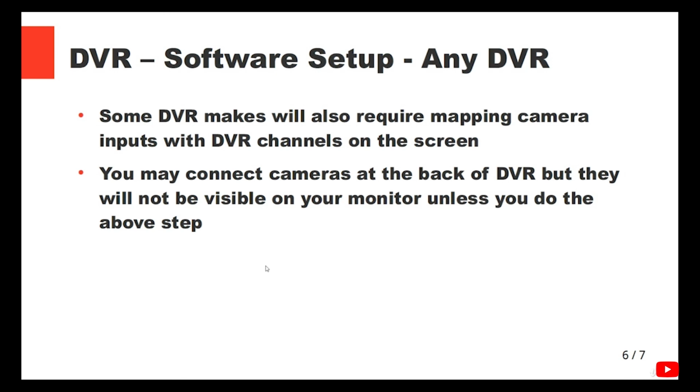to the position on the screen. For Hikvision, you go to main menu, settings, sorry, it's not called settings, it's called configuration, and in configuration you go to the menu called live view, and there on the left you will have your inputs, and you assign them to the spot numbers on the screen of the monitor. Once you do that and click save, you will be able to view your cameras on the screen.